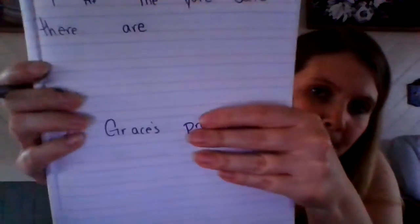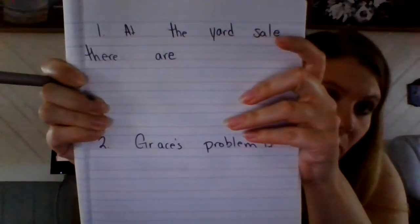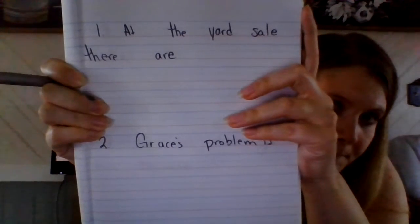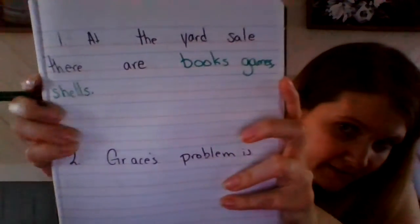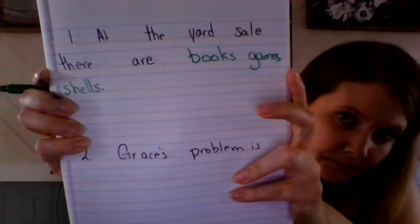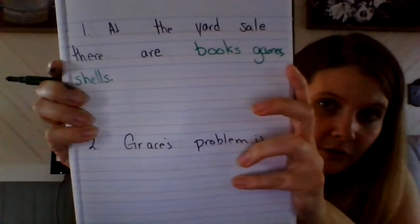First, let's restate our prompt. At the yard sale, there are, so that is your restatement for question 1. Go ahead and pause that if you need some more time. So at the yard sale, there are, what 3 things did I just say? Books, games, and shells. What a unique list. Interesting. So I'm going to add that to my answer. There are books, games, and shells. All right, go ahead and pause that so you can have some more time. Take your time. You don't have to rush.